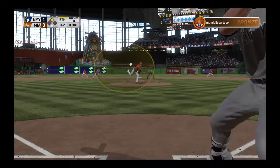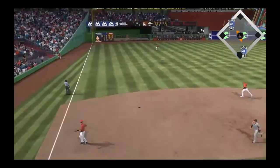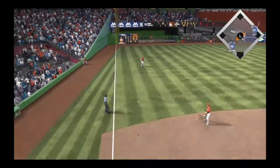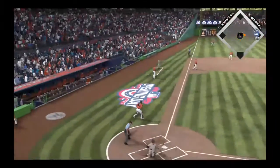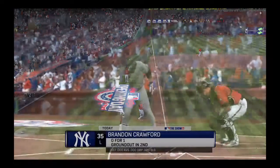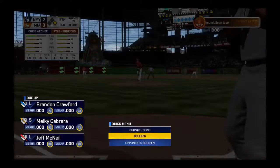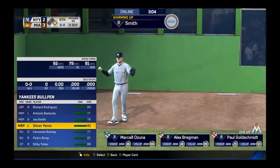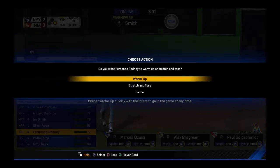Set to deliver on 0-2. Here it comes. Tries to go the other way as this is in the air to left field. And that's going to fall for a base hit. And he is in there. And the runner scores from second as they cut away into that deficit here. It's now a 3-2 contest. Settling in now, Brandon Crawford. He's 0 for 1 thus far.